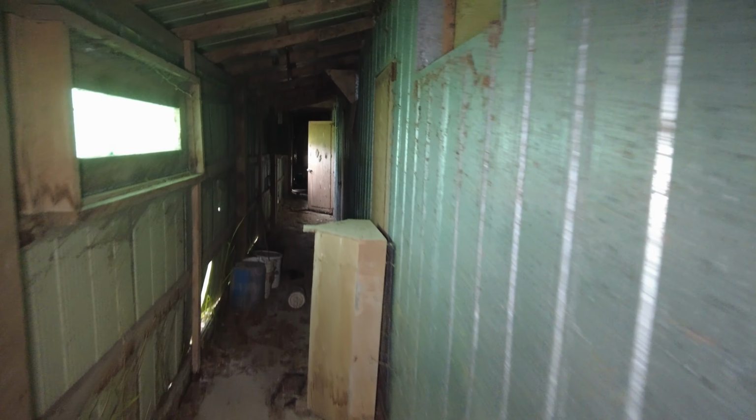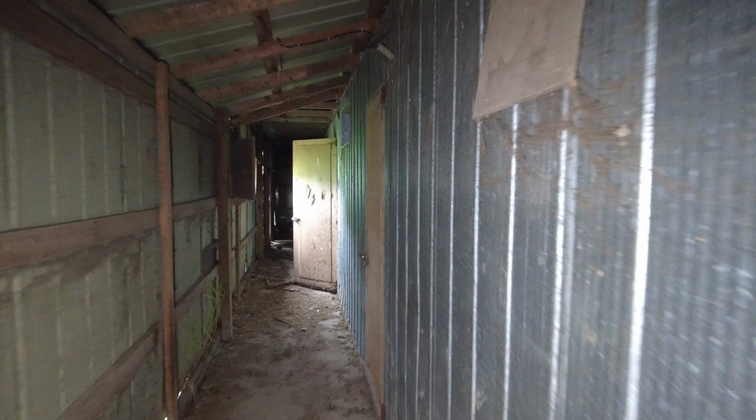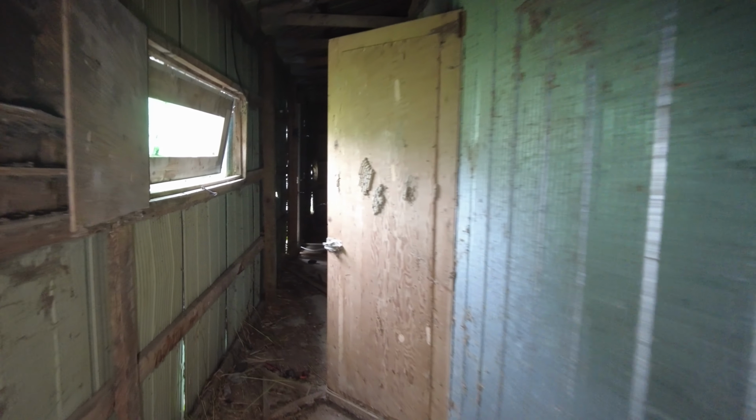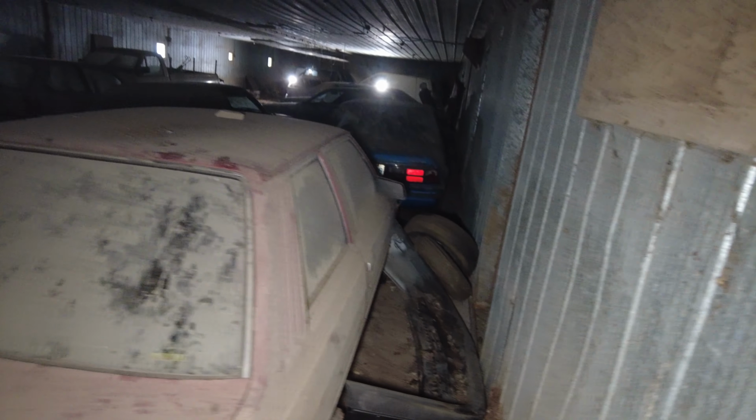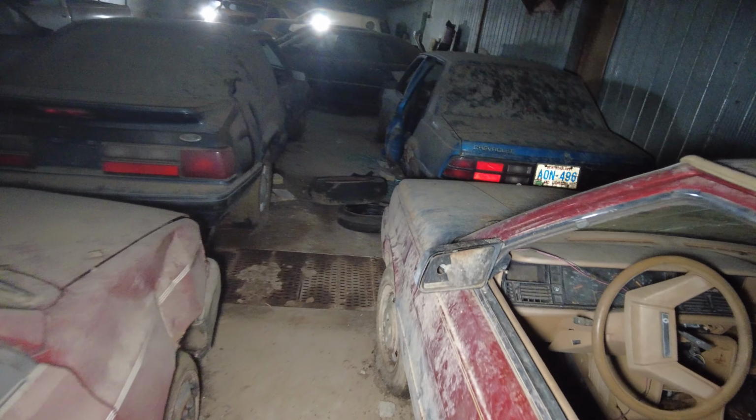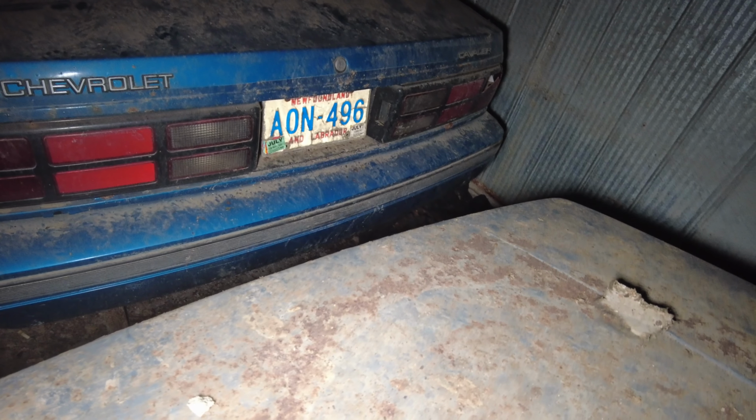Starting to come down. And then we're back where we started, guys. That's pretty much it. Told you this was going to be a short one. This has got a Newfoundland license plate. Huh.